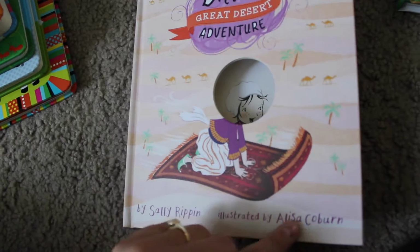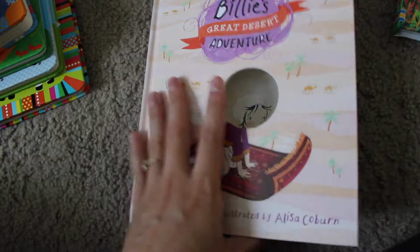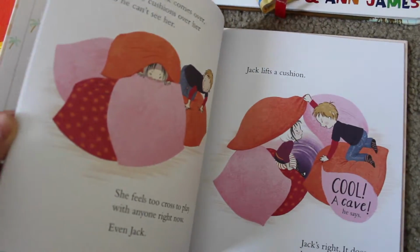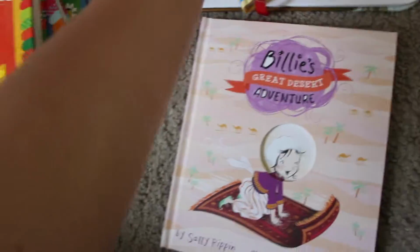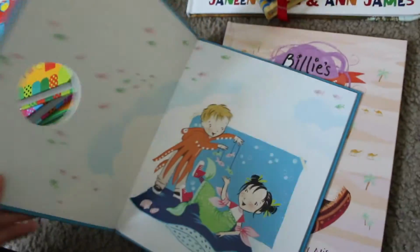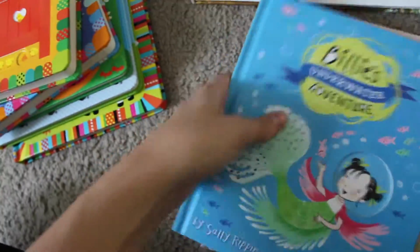So this is just a darling little picture book. These are the same cute illustrations that I showed you in I Want to Be an Astronaut. So the same illustrator, really cute. And again, this is like a prequel to the early reader chapter book, so it's a great way to have your preschoolers get invested in a character so that they are excited to read those chapter books. So this is Billy's Great Desert Adventure, and this is Billy's Underwater Adventure. And I think they're really cute, really sweet stories with beautiful illustrations.